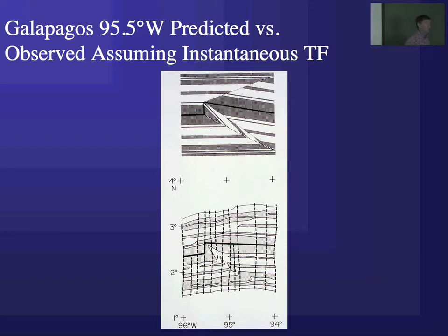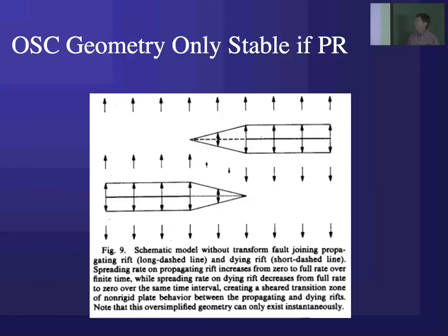But when you think about what an instantaneous transform fault is, if this rift propagates continuously, this transform has to be continually slicing this lithosphere up like a cheese slicer on a very fine scale. And it seemed to us, being Fred Dunamere, Jason Morgan, and I, that the Earth wouldn't go to this kind of trouble, and in fact, that maybe instead of having an instantaneous transform fault, there would be a zone of distributed shear deformation. As the spreading rate has to go from zero on the propagating rift to the full rate over some finite time and distance, and it must die on the dying rift from the full rate down to zero.